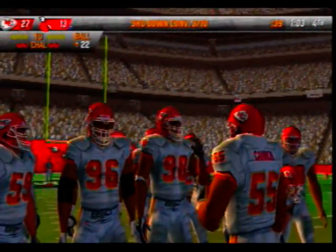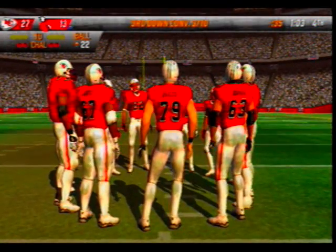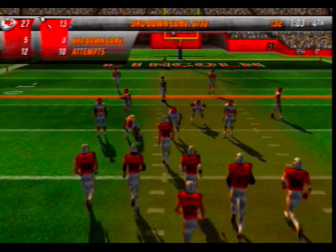Gotta have composure in these situations. Find your receivers who can pick up yardage after the catch. But most importantly, you have to keep the chains moving. And this is the eighth play of this drive.